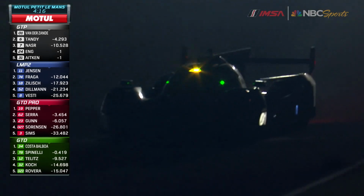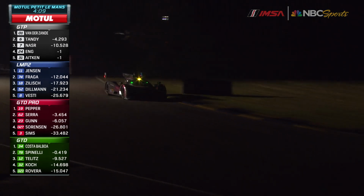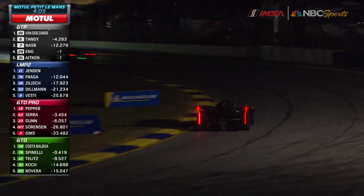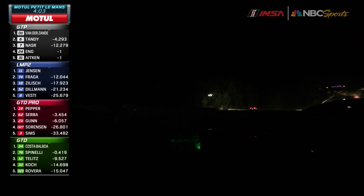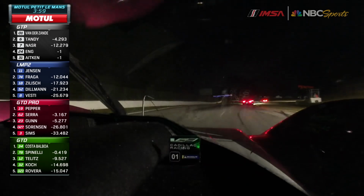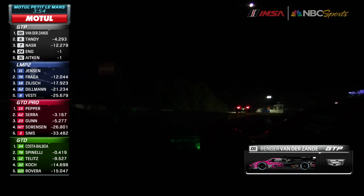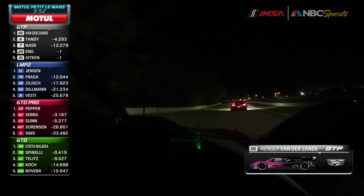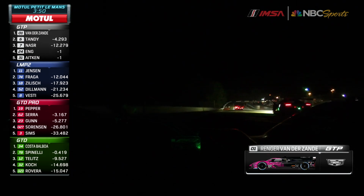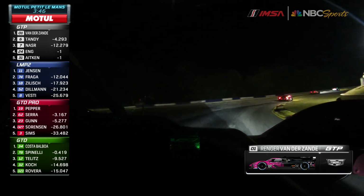The leader has no lights. This could be a problem, not just for visibility, but also legally. You got to have one headlight running at all times. This is insane. Can you imagine what he's seen, if anything? When he's out of traffic, the traffic will lead his way a little bit, but when he's running by himself, getting through high-speed S's is going to be a problem for Renger van der Zandert. Well, certainly a black flag would be in order. Gotta be. They can't see him coming. He's an invisible 190-mile-an-hour bullet. I cannot believe.